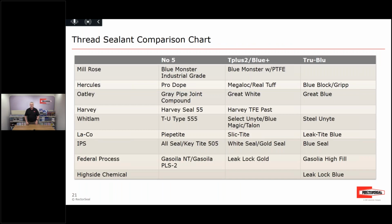Here is a thread sealant comparison chart. With our RectorSeal 5 and with our T+2 and Blue Plus and the third column tru-blu, you can see the list of the competitors' products. RectorSeal 5 has been the industry standard, so you have a product from Millrose called Blue Monster. From Hercules, you have Pro-Dope. And you can see the different competitive products depending on what they're looking for. This is a good sheet to have.